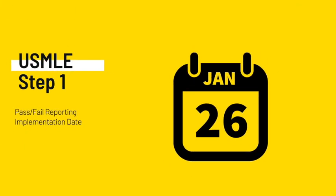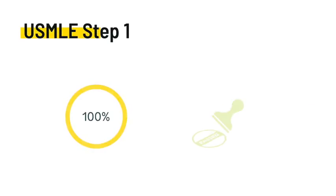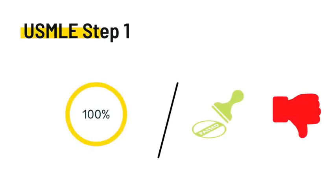If you haven't done the USMLE Step 1 as yet, then January 26th is definitely a date that you want to mark down on your calendar. Because starting January 26th, any person that does their exam on this date or after, their scores will be reported as either pass or fail. So if that wasn't clear the first time, let me say it again. If you do your exam on or after January 26th, all of those scores will be reported as pass or fail for the USMLE Step 1.